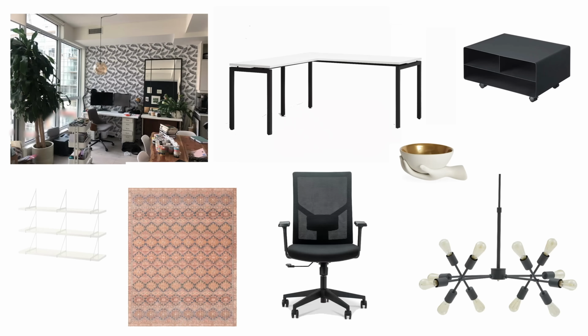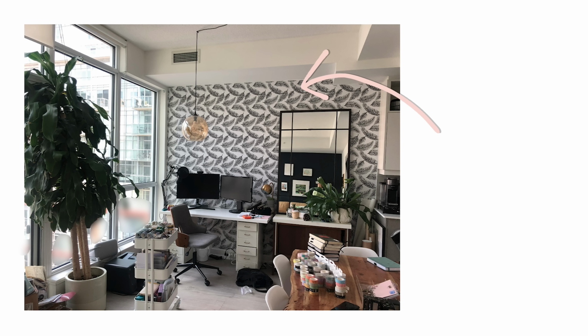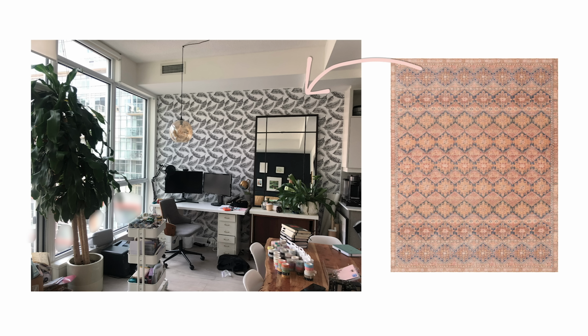So I've done a little bit of a mood board. I'm not sure if these are going to be the final products. I just wanted to play around with colors and patterns. So we're definitely going to keep that wallpaper. She designed it and it's beautiful. I've pulled a pink rug. It has pink and blues and reds in it. I love how this pattern totally juxtaposes against the black and white wallpaper. I just love mixing and matching patterns, and I think that these two colors really work.